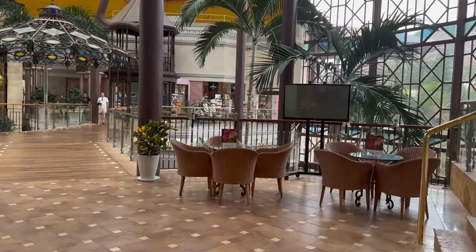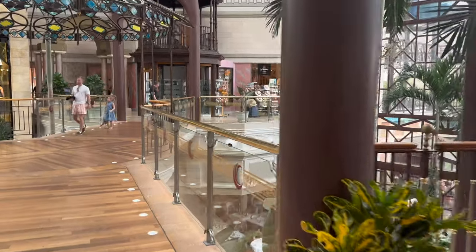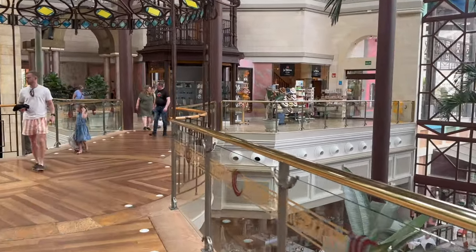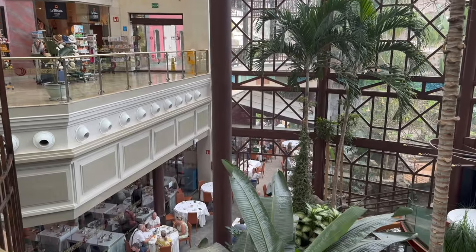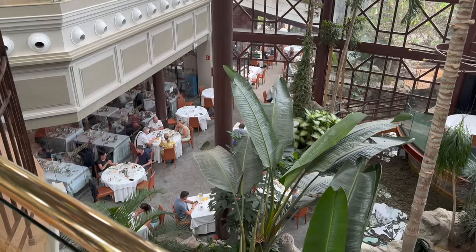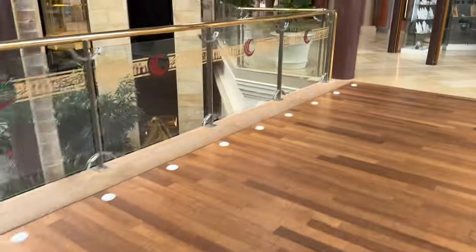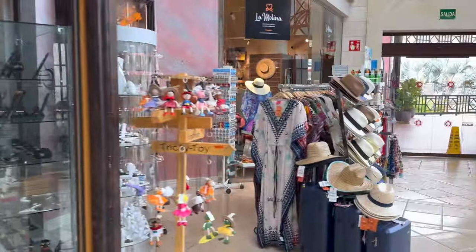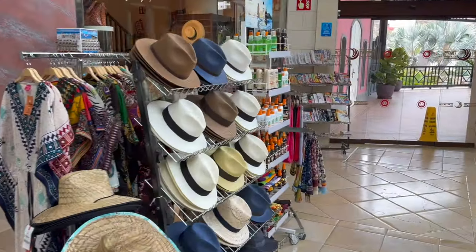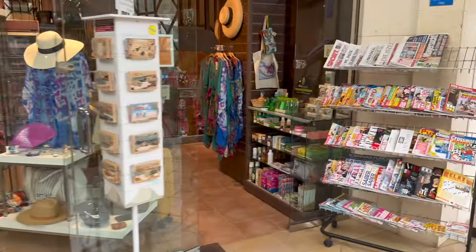Okay, so we're back in the lobby area, so I just thought I'd show you a few shots around the lobby. What you can see down there is the area for eating breakfast and dinner. And they had a gift shop, an area where you could buy jewellery and a variety of different gifts and things that you may have forgotten, like sun cream and a few things like that.